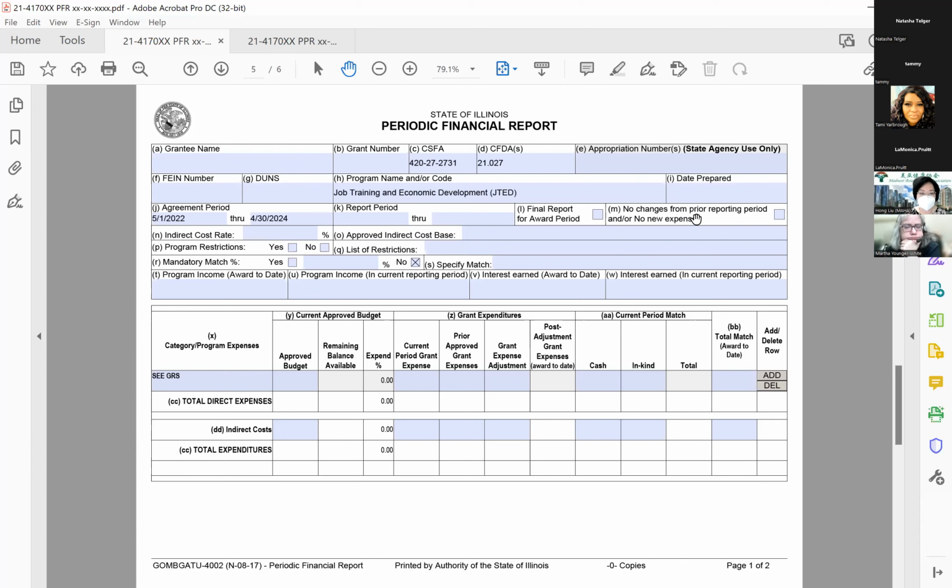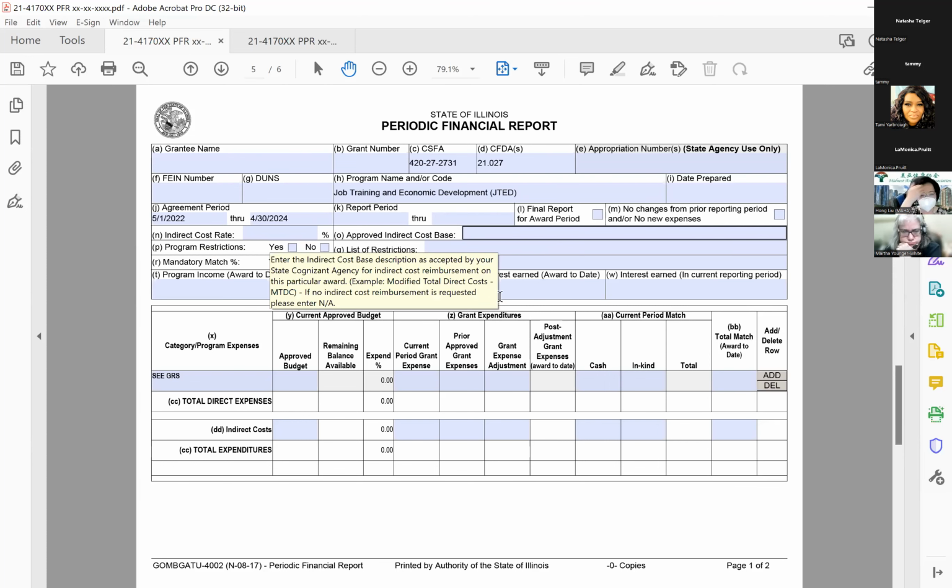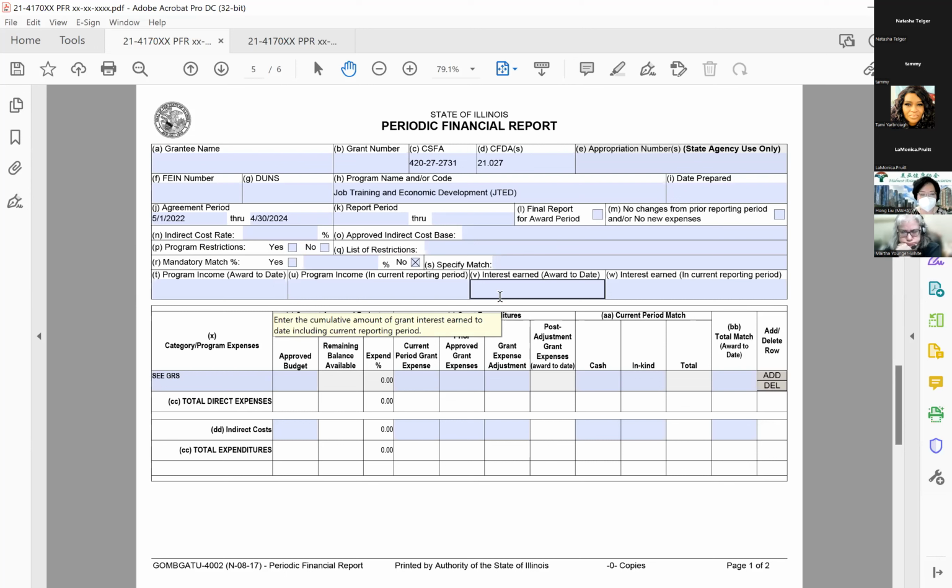One of the things you could do with this one for sure is check no changes from the prior report period and/or no new expenses. You can check this box if you want, because at this point you may not have any expenses. But if you don't have any changes from the prior report or no new expenses, you can definitely check that box. And then complete your indirect cost rate information: your cost rate, approval, indirect cost basis. This is all information that's in your budget. So if you look under the ICI in your budget, this information should be in there.